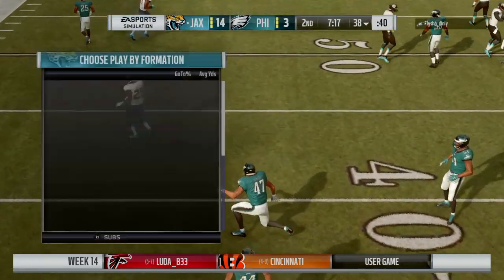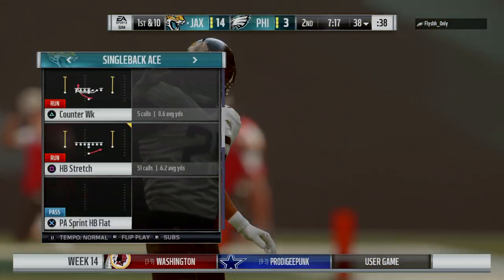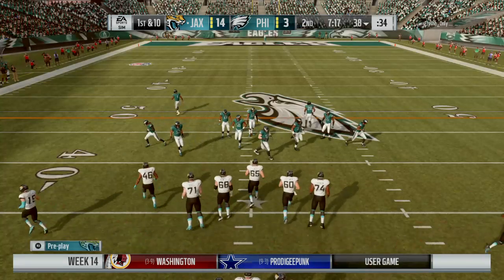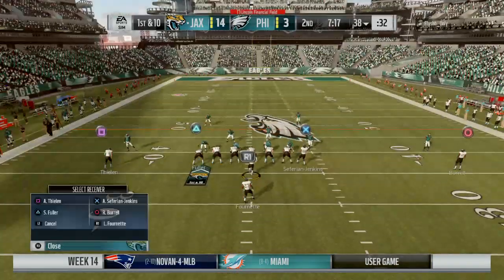A good return there, 17 yards. And the Jaguars go on offense, 1st down and 10. The 4th down run successful. Now they look to pay it off on 1st down.